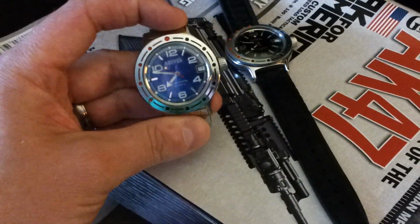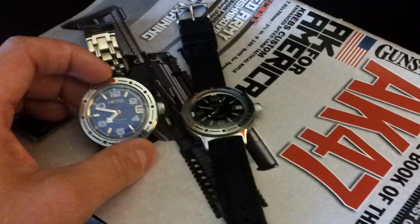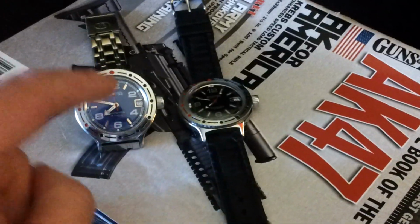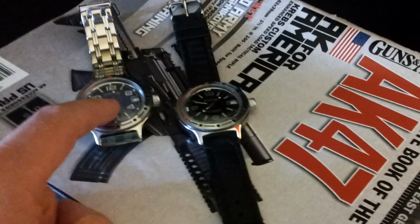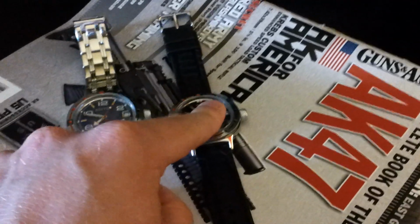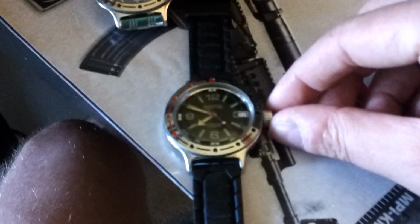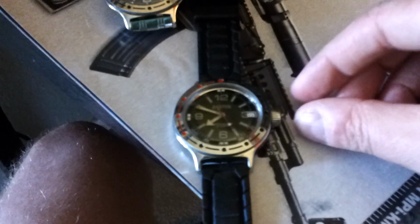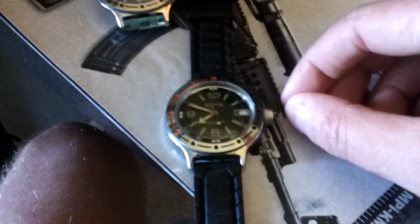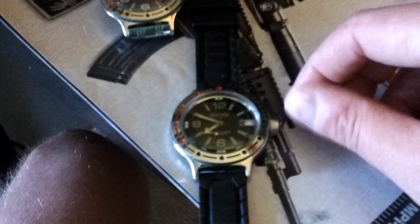But let's see, what else can I say about them? Like all mechanical watches, they all kind of have a life of their own. This one runs about a minute slow in 24 hours. This one runs about a minute and a half fast in 24 hours. As for setting time and all that, it's all pretty straightforward. You would just unscrew the crown out, and the first click is for winding. So you unscrew the crown, then you just spin the crown and wind the watch.